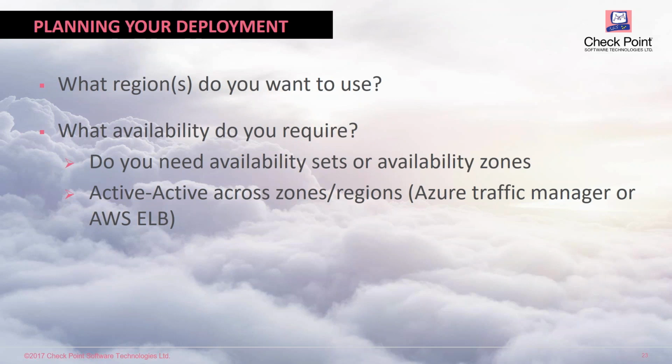So you can create geographically spread HA solutions. But that's the key thing: what availability do you require? Because if you've only got a single web server, there's no real benefit in having multiple regions, multiple zones. I mean, Azure, for example, on a single machine will give you a 99.9% SLA anyway.